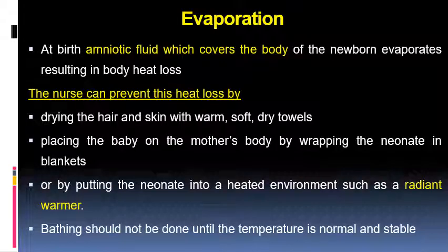So let us see first about evaporation. What is evaporation? At birth, amniotic fluid which covers the body of the newborn evaporates, resulting in body heat loss. So immediately when the baby is born, this fluid will be removed, and that initiates the heat loss process. This can be prevented by drying the hair and the skin with warm, soft and dry towels, and placing the baby on the mother's body, by wrapping the neonate in blankets, or by putting the neonate into heated environments such as the radiant warmer.